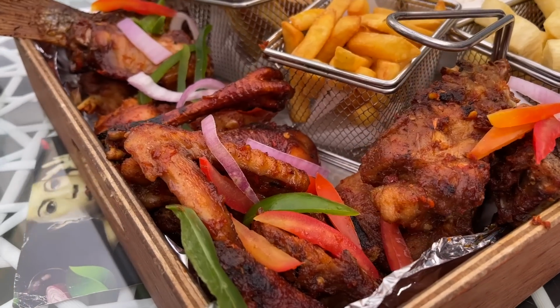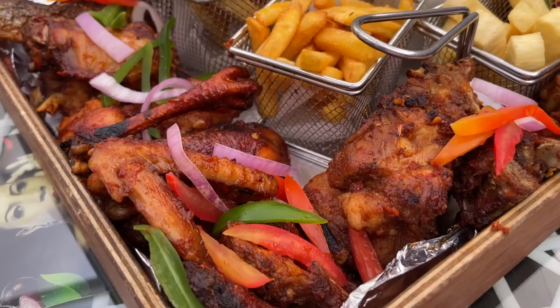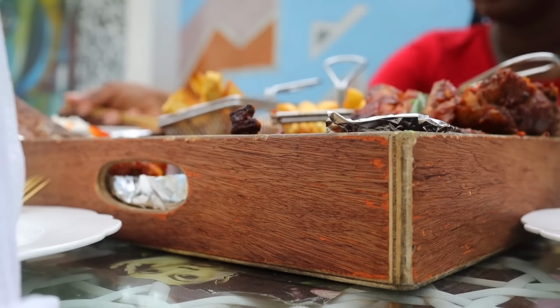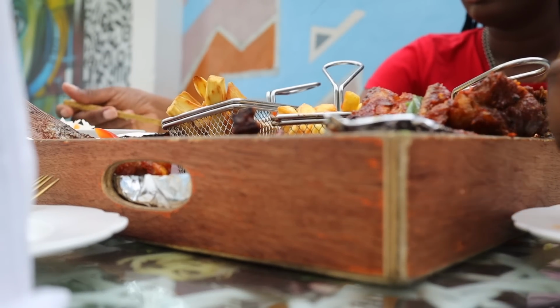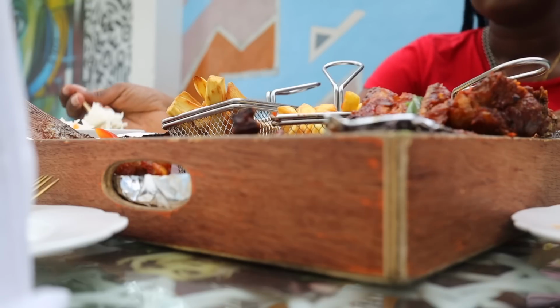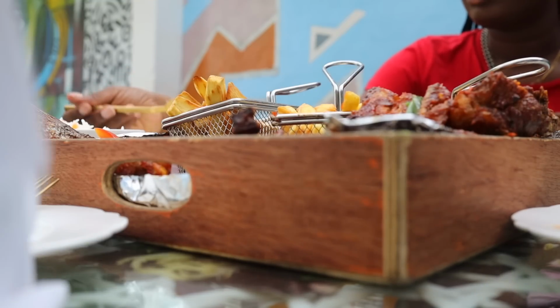They had different platters. That one had octopus, one had pork, and I was like, the next time I come to this place, it is the platter with octopus I'm going to take, because I'm really curious, what does octopus taste like? Have you guys tasted octopus before? Let me know in the comment section.